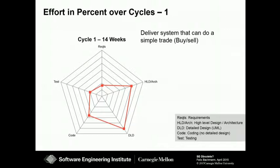Now that picture here shows the amount of effort that went into different tasks, like requirements, architecture, detail design, coding, testing. As you can see here in the first 14 weeks, the amount of work they spent on the requirements is very minor. The reason for that is they had the requirement, which says, do whatever the old machine or engine does. So that's a pretty easy requirement. You don't really have to talk that much. So at that point, they had the requirements. You can see that they spent quite some time on the architecture, but even more time on the detail design.